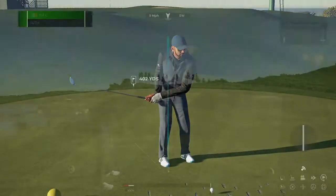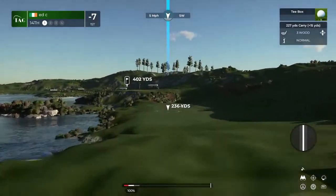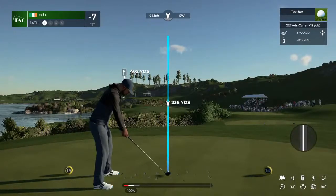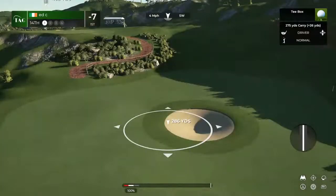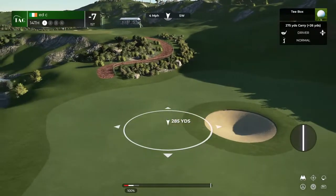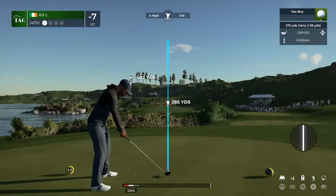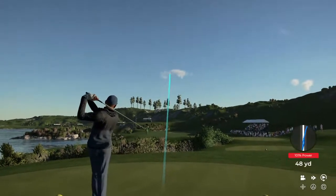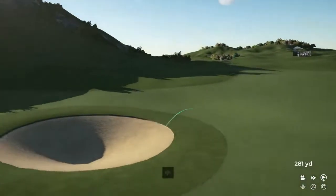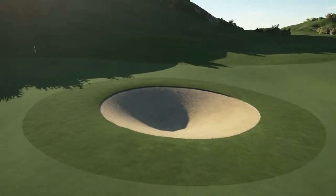Let's see what happens here at the 14th. Well, on the tee now, coming off a par. Chance to pipe one up the middle. That's heading into the rough, I think. Well, there's action aplenty all over the course.